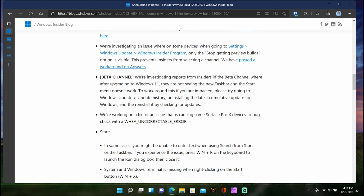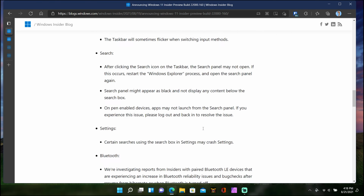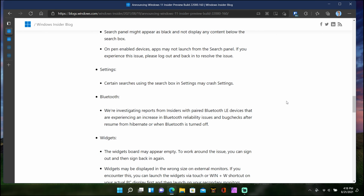We're investigating reports from insiders in the beta channel, after upgrading to Windows 11, that they're not seeing the new taskbar and the start menu doesn't work. Workaround: please go into Windows Update history, uninstall the latest cumulative update, and then reinstall it by checking for updates. And then they have one final thing as well for Surface Pro X people getting this bug. They know that issue is there. They will work on it as usual. And there's a few more, but that would be quite long. Bluetooth LE, low energy issue as well.